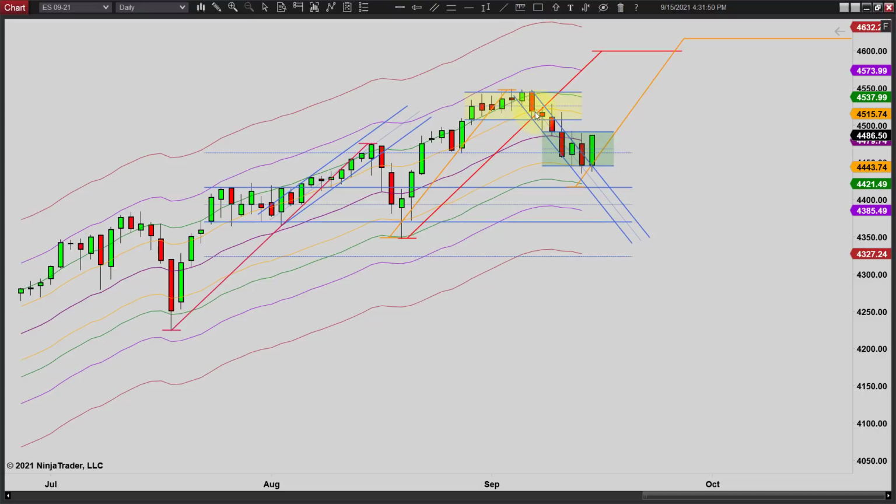I would say too that there's a little channel working down, and that's the first close outside, so it's very likely we make a retest of the lows, unless this is just going to be sideways action after failing out of this previous sideways action. Maybe this is not going to continue down, but just work sideways. So we just got to see.